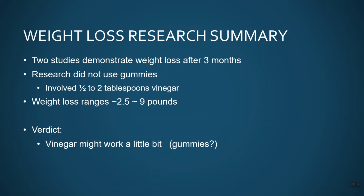But as for the gummies, does the research on vinegar translate over to the gummies? Hard to say. Maybe it does, maybe it doesn't. The only way to know for sure is to take the Goli gummies or other gummies into the lab and test them. Hopefully one day that research will be done. Also, I would like to see a couple more studies done. Right now we got 2 studies on vinegar and weight loss. I'd like to see 1 or 2 more published to get a better handle on what might be going on.